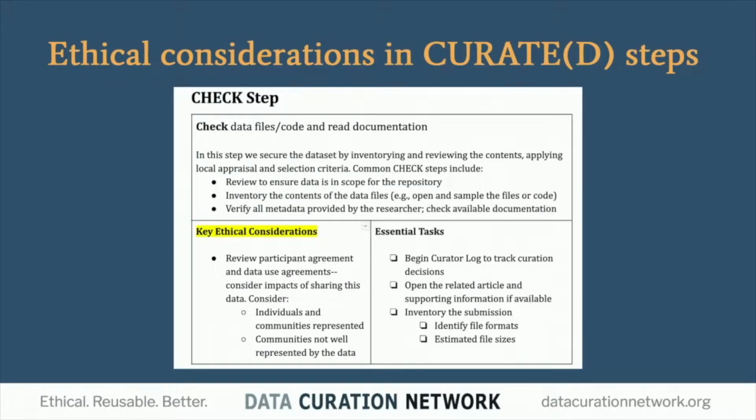All of this really led us to rethink our curation workflow and really explicitly build in the ethical components that we as curators say that we do, and we talk about in our training, but we need to really write that down and be very clear and explicit about how we are evaluating data for sharing and the individuals involved and the communities that are impacted through that sharing process. So this is all work that a subgroup of us has been taking a look at, and we're going to be hopefully releasing the updated curate steps in January.